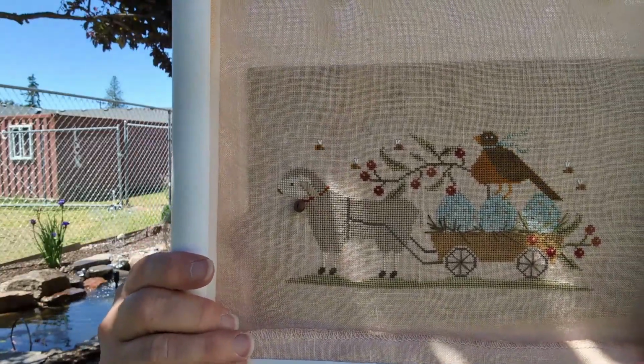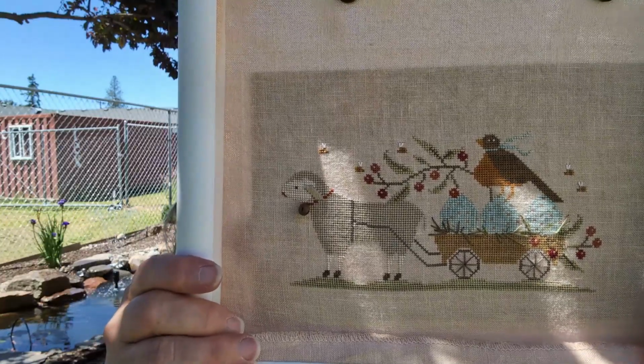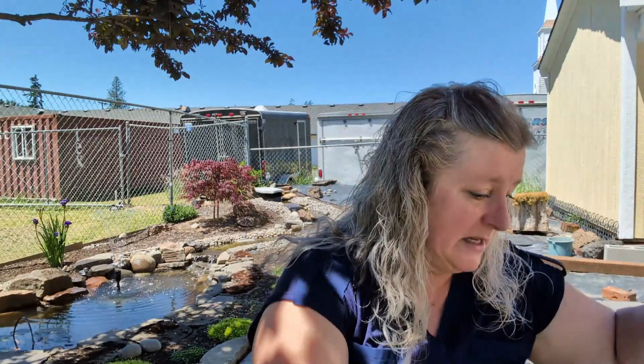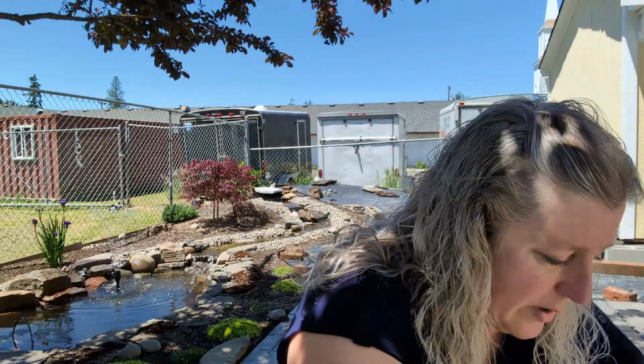Don't know what I'm going to do to FFO it yet. That's always the fun part of finishing things. I know sometimes people are like, I just stitch because I just want to stitch and I'm not so worried about the FFOing part. I'm kind of in between there. I want to FFO things. It's not that I just want to stitch just to stitch, but I don't always get things FFO'd as fast as I would like.